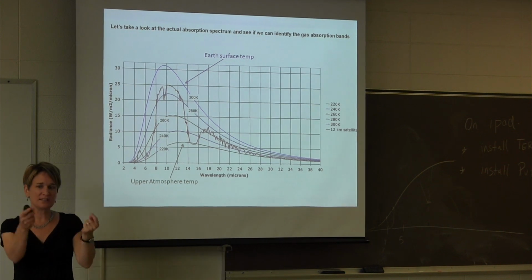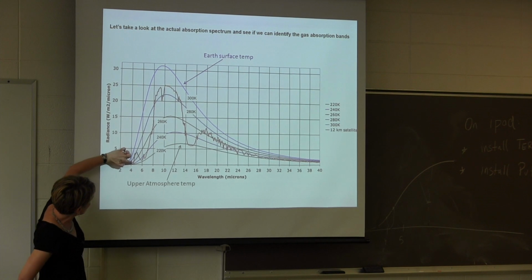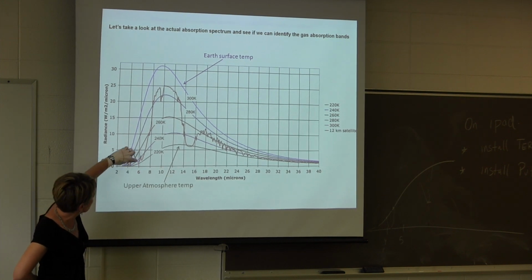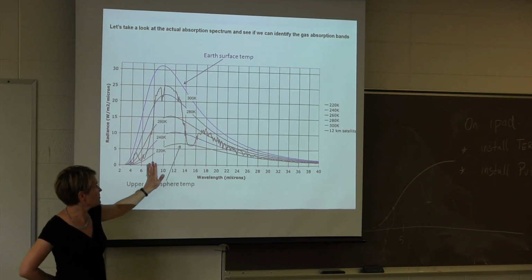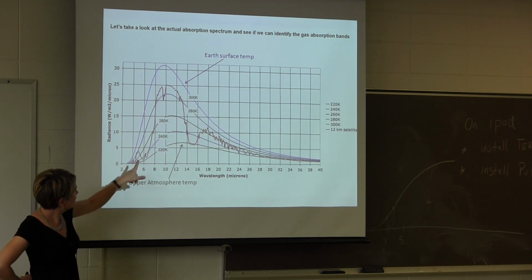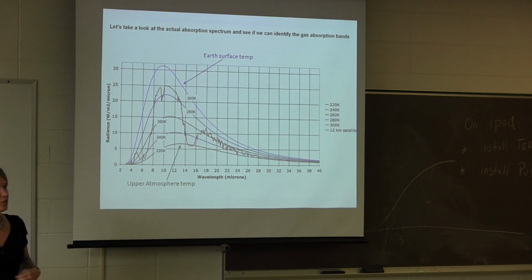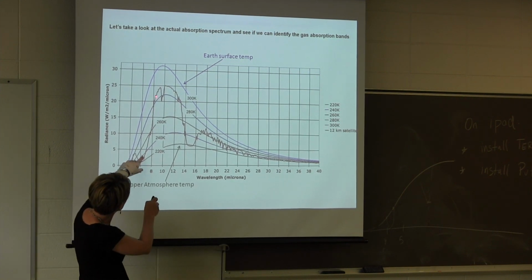So let's look at your data and see if we can identify where these peaks are coming from. Right down here close to 4, what's this absorption peak? That's a carbon dioxide. All right, what about up here, right before 6? Those of you that had this part of the spectrum. H2O? So we had that. What about here, right around maybe 6.5? Still H2O.